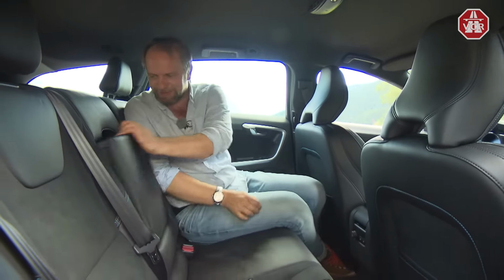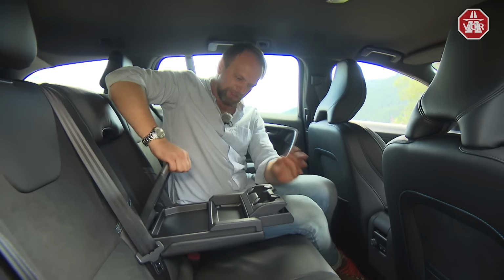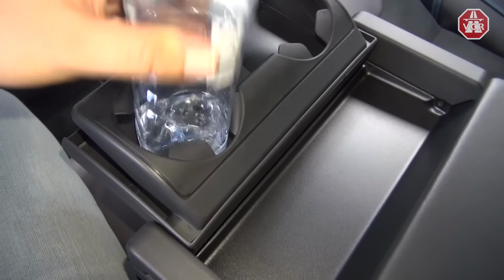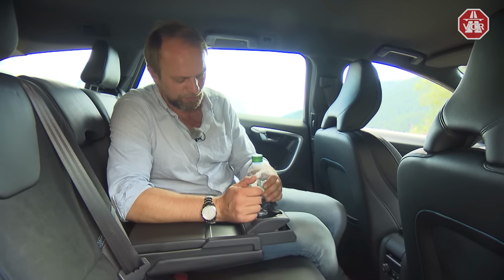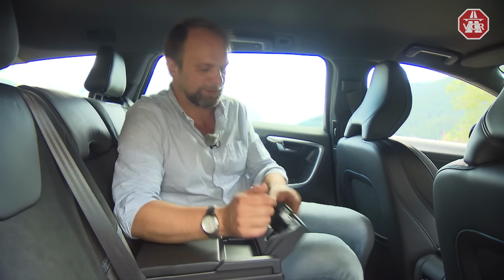And in the center we got an armrest for one thing, and you can fold it out, a cup holder and a little compartment. And if I take my half-a-liter bottle, it fits in here very well due to the rubber spacers, but I think even a 0.75 liter bottle will fit in here as well.